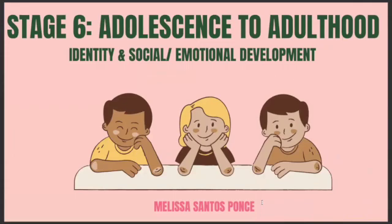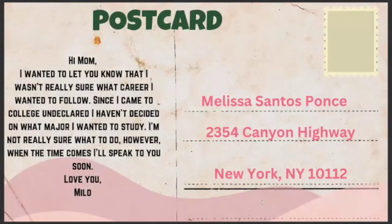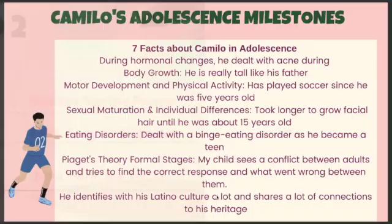Stage 6 was adolescence to adulthood. During this stage, it's hard for them to understand relationships and they're trying to understand themselves. So they have this crisis of trying to understand who they are as a person. For this stage, my child, when he went to college, had a hard time understanding what he was going to do. He was able to follow his gut and find things that he found interesting. That is when he told me that he decided to take an elective medical terminology class to try and find out a career that was best for him.